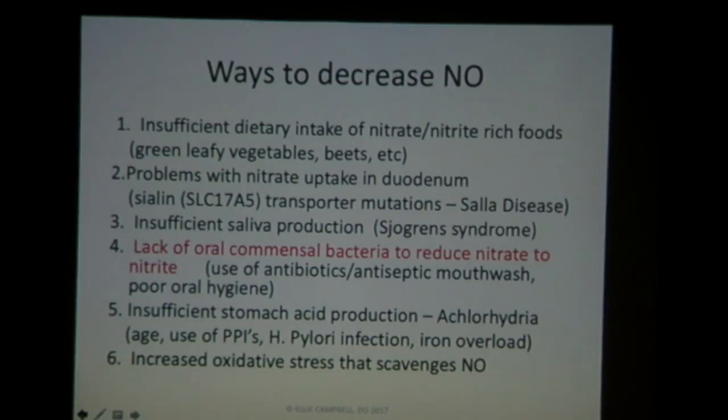And some things that alter this besides oral hygiene and antibiotics are antiseptic mouthwash. And my next slide, I'll talk about that. Also, insufficient stomach acid production, achlorhydria. As primary care doctors, we now know that probably the vast majority of our, quote, reflux patients do not have too much stomach acid. They probably have too little stomach acid, and this will lead to the reduction of their nitric oxide availability.